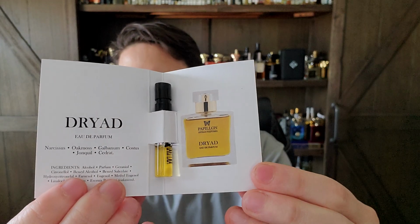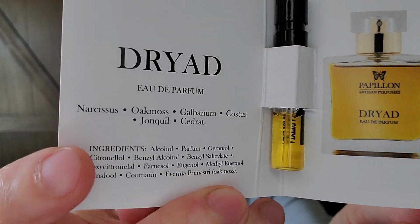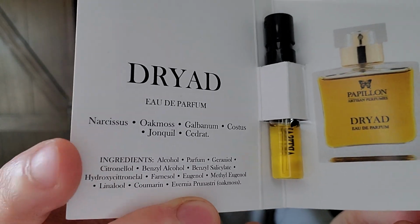But today we are going to talk about one of her creations that has been sorely missing from my review catalog, so I'll add this to the Papillon playlist, if you will, and this is called Dryad. And Dryad, I don't know if you can see the note listing very well right there, but she highlighted a handful: Narcissus, Oak Moss, Galbanum, Costus, Jonquil, and Cedrat, okay?